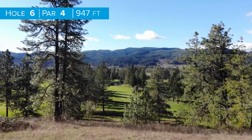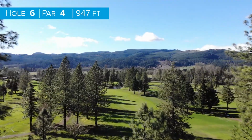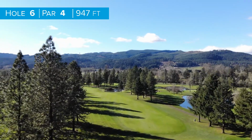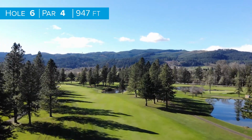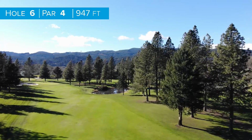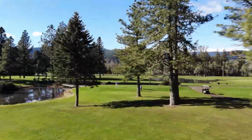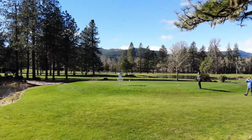Top of the world here, hole 6, par 4, 947 feet. Cart paths on either side of the fairway are going to be out of bounds, as well as the water all the way down there at the end. You really just want to get it somewhere in the middle so that you can throw up and to the right and kind of through the trees to the green, where the basket is perched pretty close to the water. Yeah, up in the trees. It's a little bit left here. No, it's in the middle.